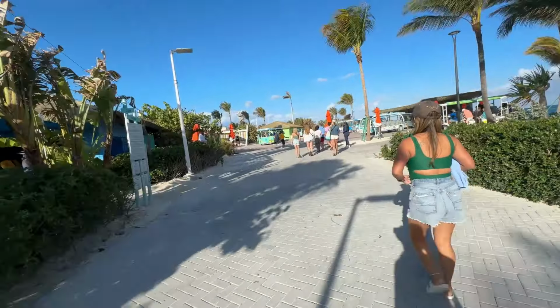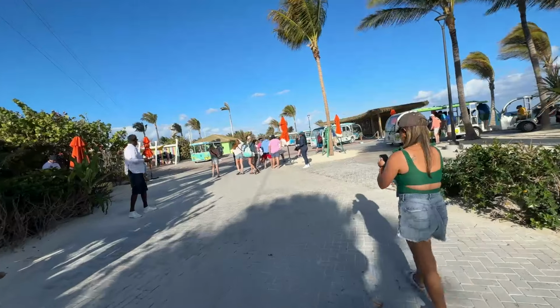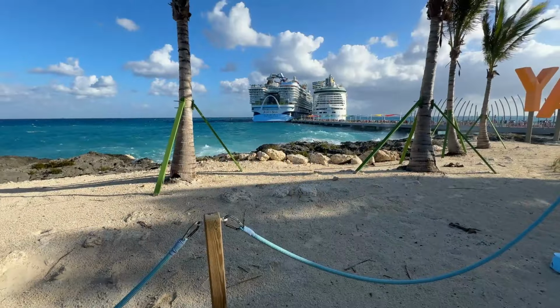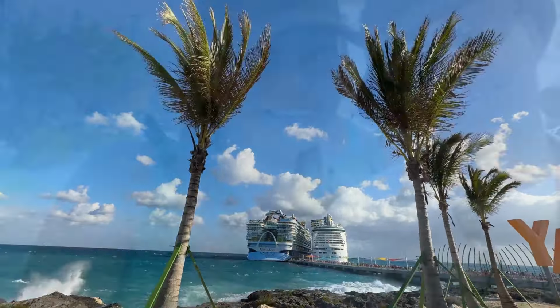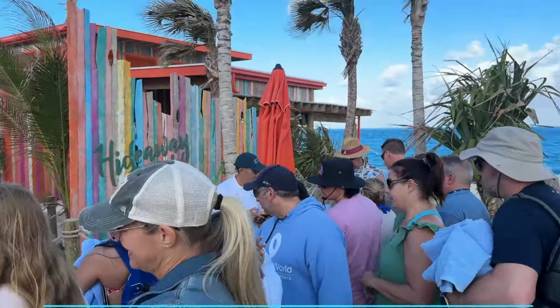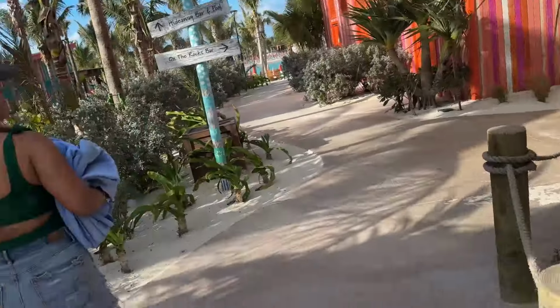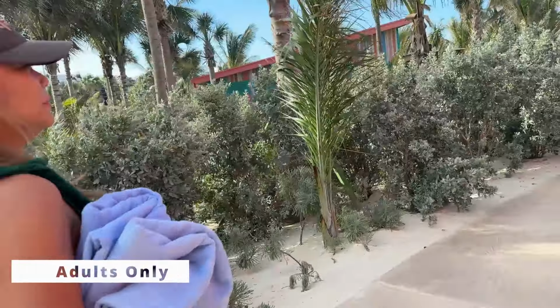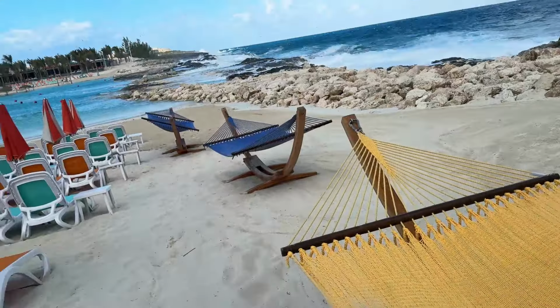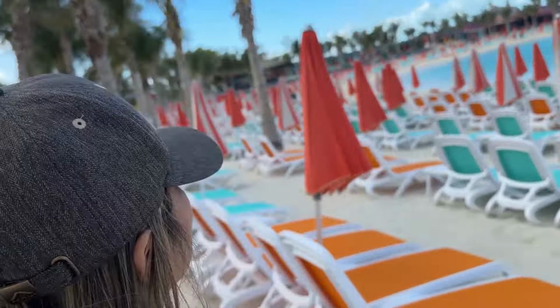On our way to Hideaway Beach, and we are going to take the tram to go there. Icon of the Seas. It's probably gonna take about maybe a minute or two, but if you walk, it's about 5-6 minutes. Lots of umbrellas and chairs.